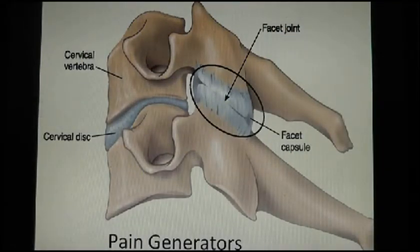So I have this list for pain generators. So where can pain come from? It can come from the disc itself. It can come from the spinal canal. It can come from the foramen where the nerve runs out. And it can come from the facet where the two bones in the neck come together. Can anyone think of any other pain generators in the neck, the spine?